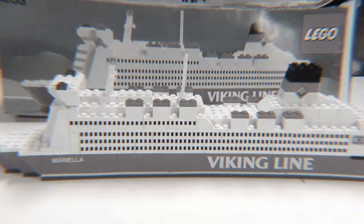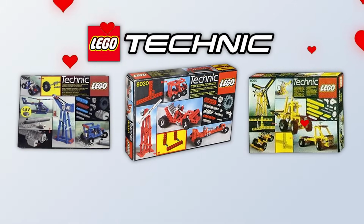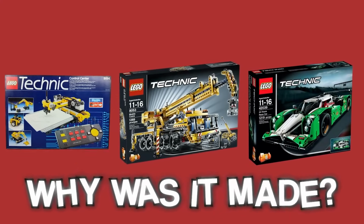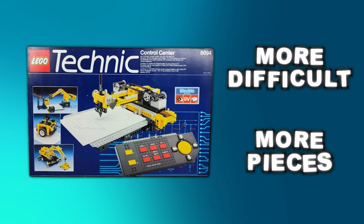But if you think this is all that happened in 1982, you're completely wrong. LEGO continued releasing more experimental sets, and they just kept on working. People were absolutely loving the Technic line, so it made complete sense for LEGO to keep upping the ante. The whole reason LEGO Technic was even made in the first place was to give LEGO fans a more challenging outlet for their building skills, so it only made sense to make the sets more difficult and have more pieces.